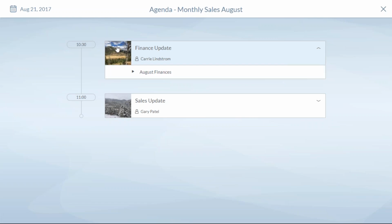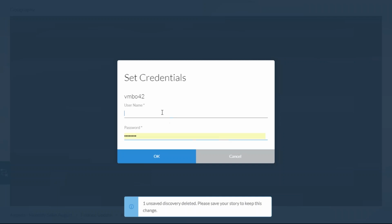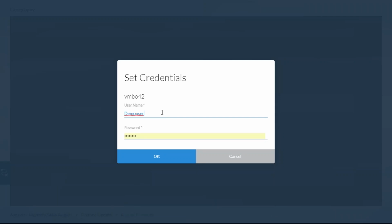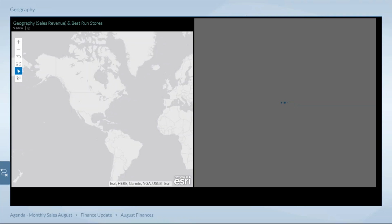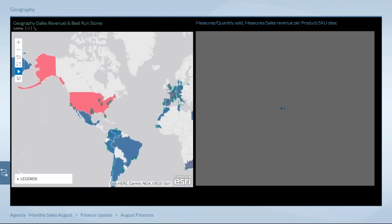So right now I'm going to open this up for Carrie. I made a little change before the webinar. I apologize, that keeps popping up. It's basically telling me I made a change and I forgot to save my work. So this is familiar from earlier today. This is what Jennifer had started and Roberto worked with her to polish.